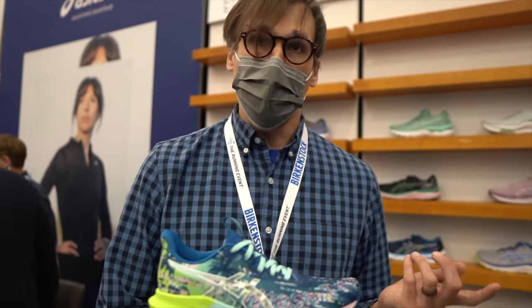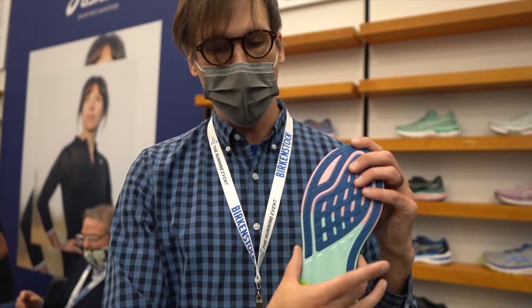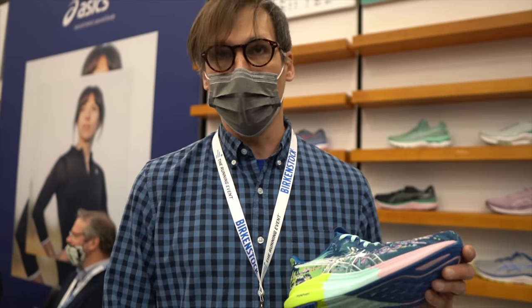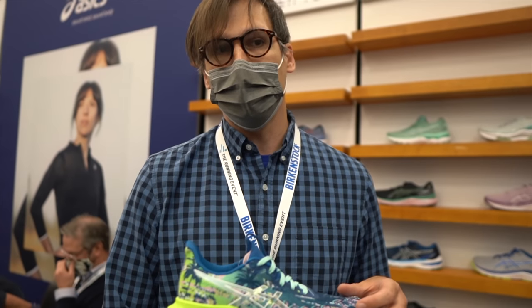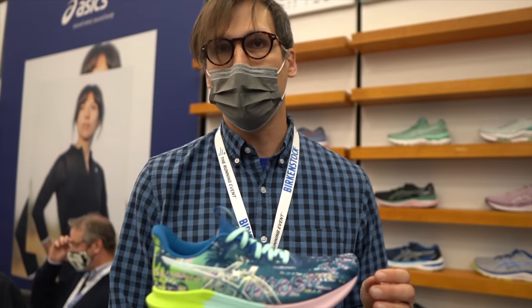And then flipping over to the Magic Speed, Magic delivers a carbon plate and Blast foam, so it's a little more race ready. It's also a little more kind of carved down through the midfoot, engaged down, focused a little more on propulsive, lightweight, but having that snap of carbon, where this has a little more gentle roll underfoot.